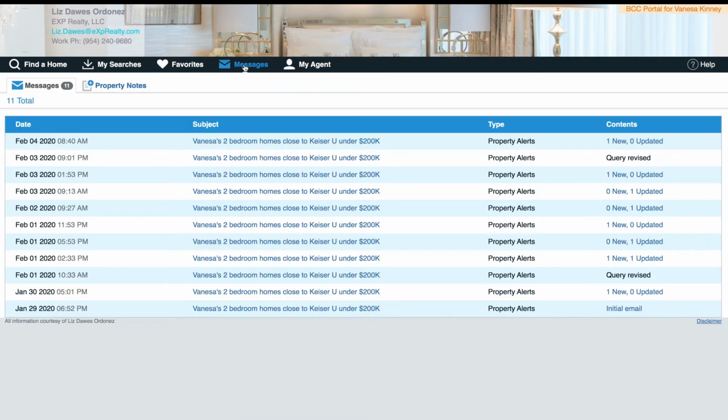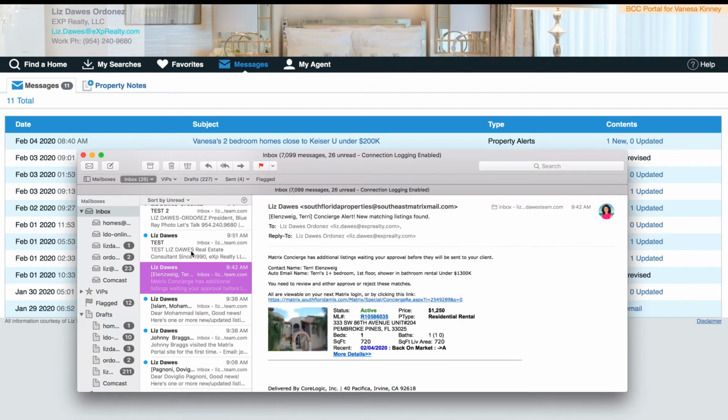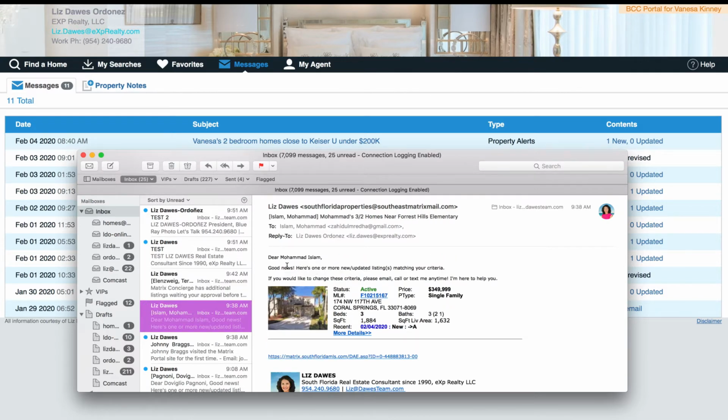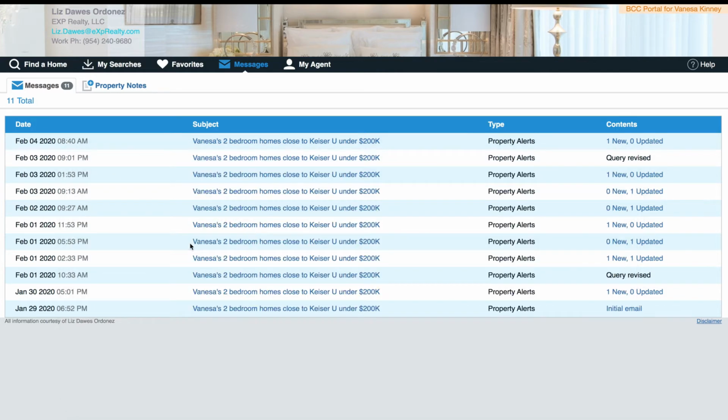The next is messages. These are going to be property alerts that you receive via email. Let me show you what you can expect. I get a copy of it as well. It may say something like this: good news, here's 1 more new or updated listing that matches your criteria. It is important that you tell us if there are any changes that you want to make to this criteria. You may want to change the price, the square footage, add washer and dryer, expand the area, or switch to a different area.